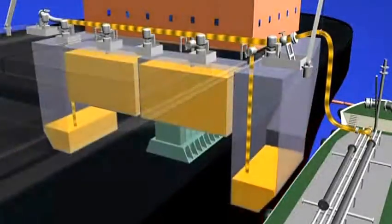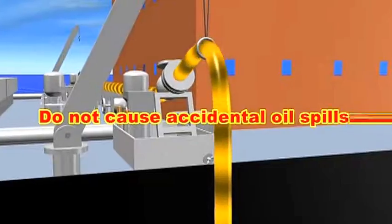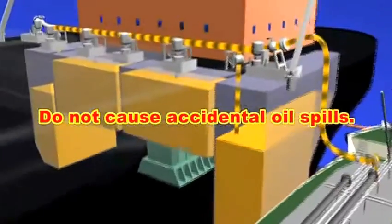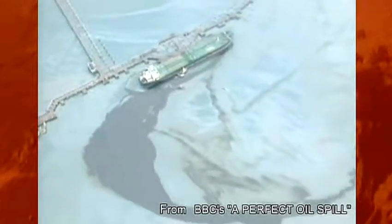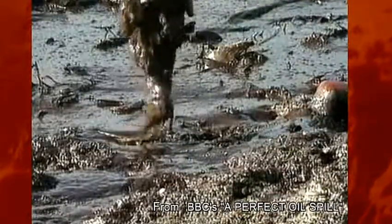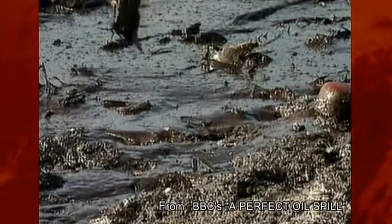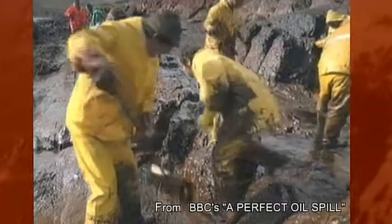The supply of fuel oil to ships is known as bunkering. A critical issue for every bunkering operation is to ensure that you do not cause accidental fuel oil spills. Not only do fuel oil spills severely impact the marine environment, including ecosystems for aquatic life and seabirds, but they may also affect our human living environment. Therefore, we should pay utmost attention to preventing accidental fuel oil spills.